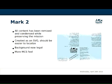The Mark II was remixed. All the content has been remixed and condensed, while preserving what the Mozilla mission stands for. This is very key to this booklet. There needs to be no misrepresentation of the Mozilla mission at all. The image has been created using SVG, which should be easier to localize, and it is now using much more of a Mozilla Community feel.